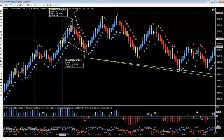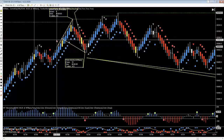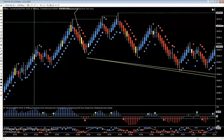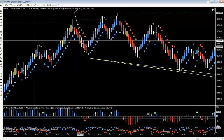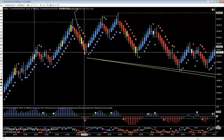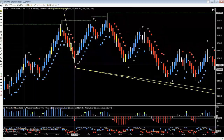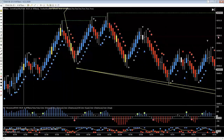Depending on where you get in here, you may or may not get your 7.5. And if you don't, you're going to be out on this reversal here. So that would be the result of the first trade, depending on where you get out.